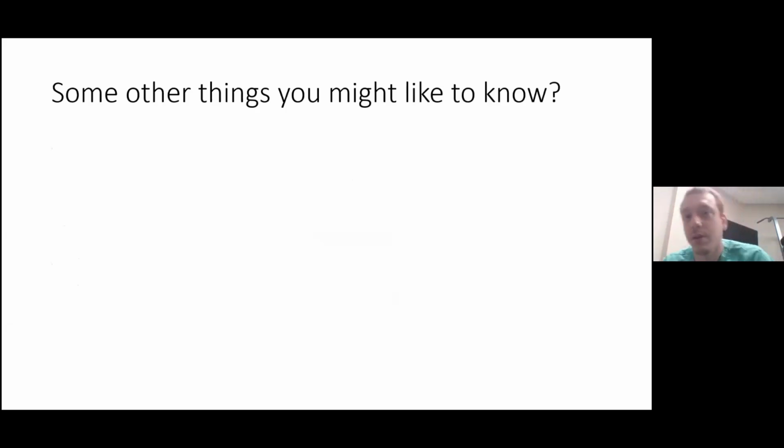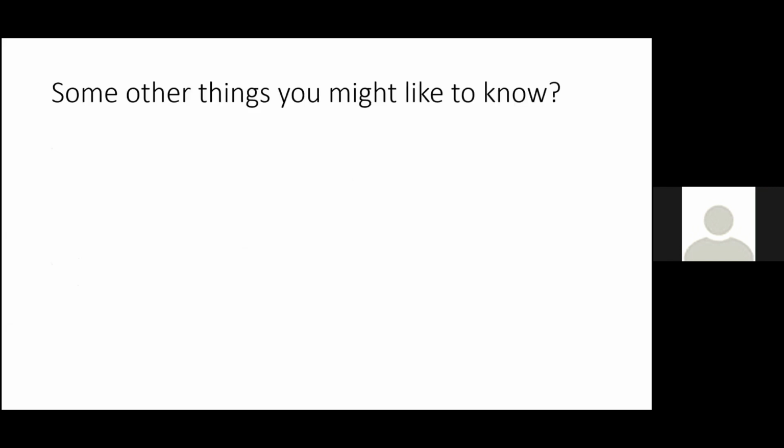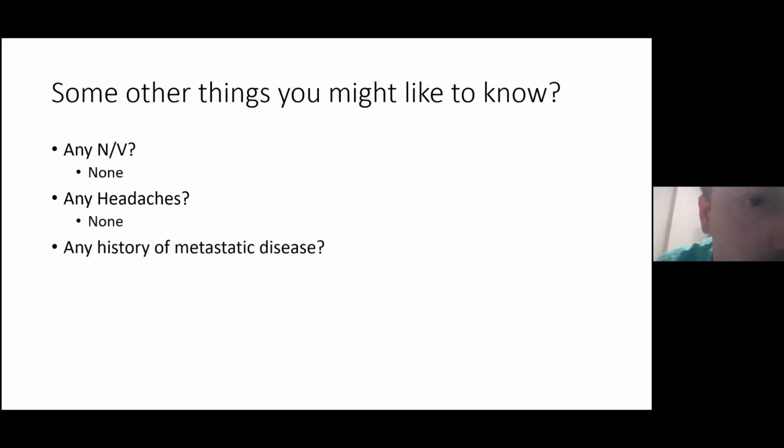So Victor, some other things you might want to know about the history of this patient? Does she have any other signs of perhaps increased intracranial pressure? Has she been scanned for any possible metastases? Does she have any other neurologic concerns? So for symptoms of ICP, you meant what? Globally, she could have headaches, nausea, vomiting. Yeah, if she has any of those, she could also have some cranial nerve signs as well, depending on the degree of pressure. Okay, perfect. So you're thinking on the right line, thinking increased intracranial pressure. So nausea, vomiting, headaches. The patient did not have any of those symptoms, and you want to know if there's any history of metastatic disease, given the history of Ewing sarcoma, and the patient did not have any.